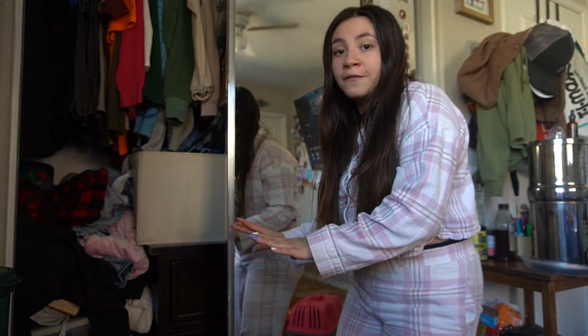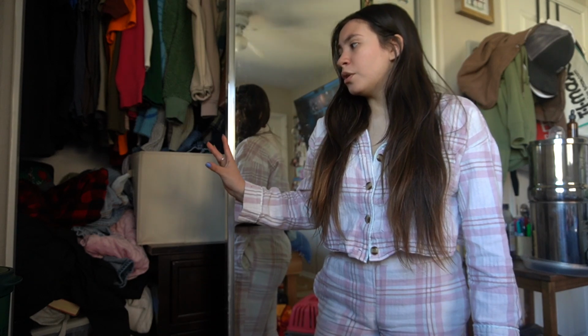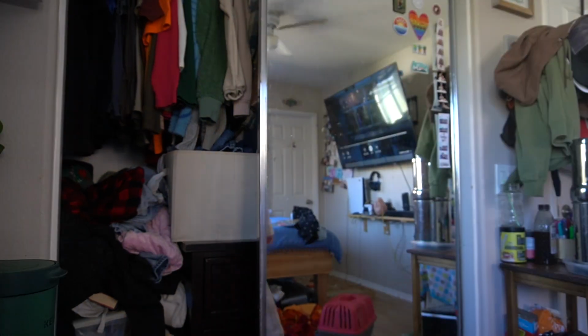So then after I finish the closet and make a bag to go donate, I'm going to show you guys the after. I'll show you guys what I'm doing in a time lapse, and then we'll move on to under my bed, which is the biggest mess. So let's start the time lapse.